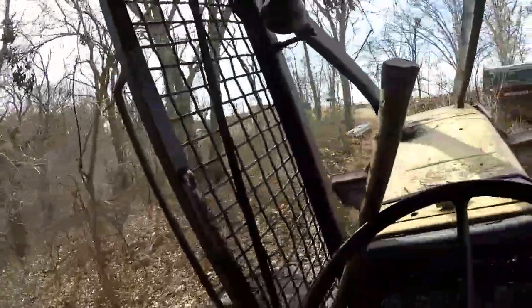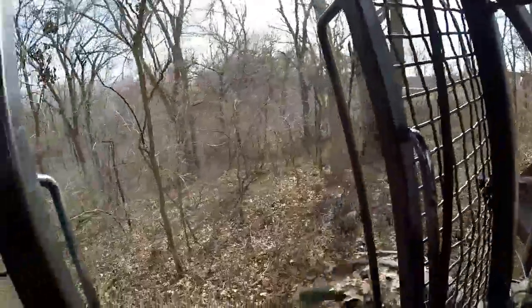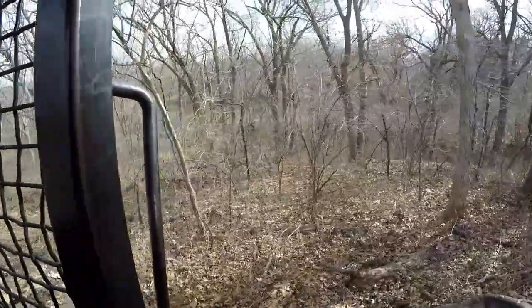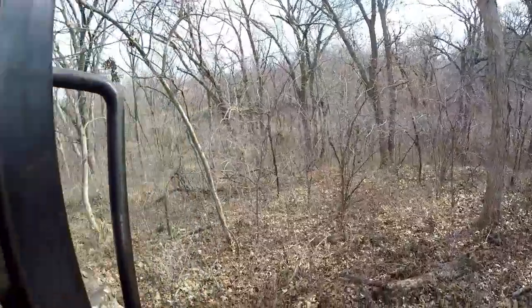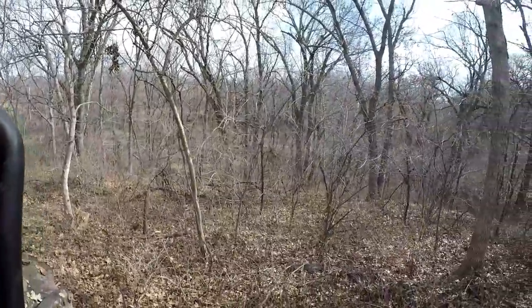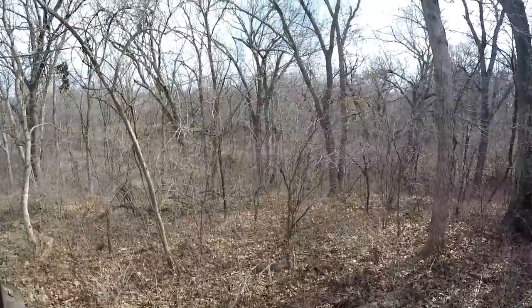Differential on the way up, we'll unlock down over the top. You can see down there in that little low swag, pretty good bottom. Tall timber, got some good oak. Wish there was more of it.